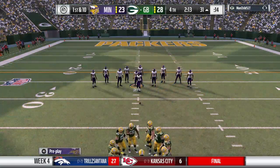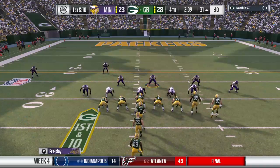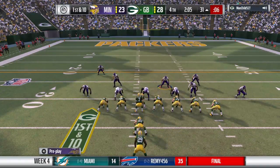And the offense here just looking to stay in bounds, complete the short passes, and put this game on ice. Looks like the defense in press coverage here.